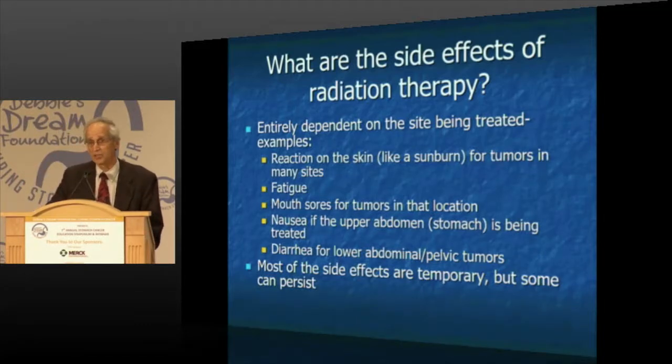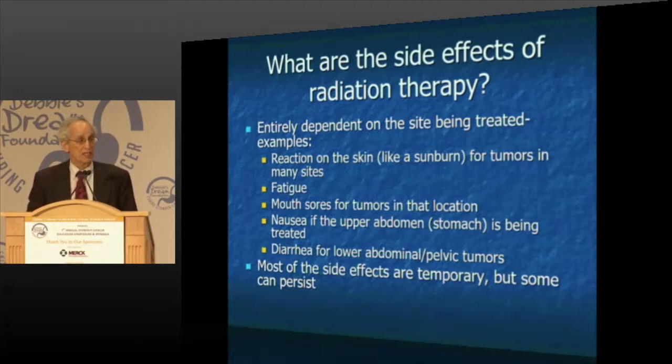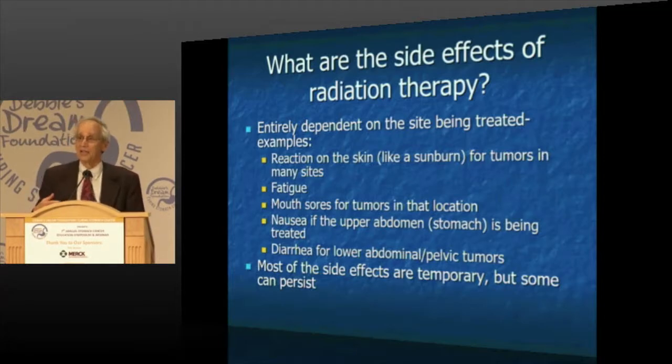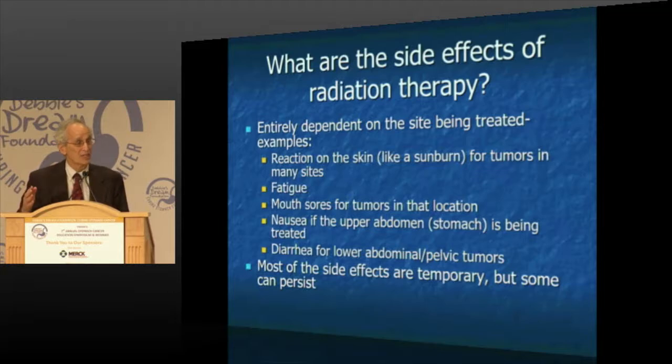Very commonly, radiation causes some fatigue. If you treat areas in the head and neck area, you can get mouth sores. If you treat in the abdomen, if you treat the stomach and the region of the stomach, especially before surgery, not after surgery, you can have significant problems with nausea. Lower down in the belly, you might have problems with diarrhea and the like. So if you hear that someone had radiation and had some symptoms and you're going to get radiation, your symptoms may be entirely different than what they have because it relates to the site that is being treated. And most of these side effects are temporary, but certainly some of these symptoms can persist long term.